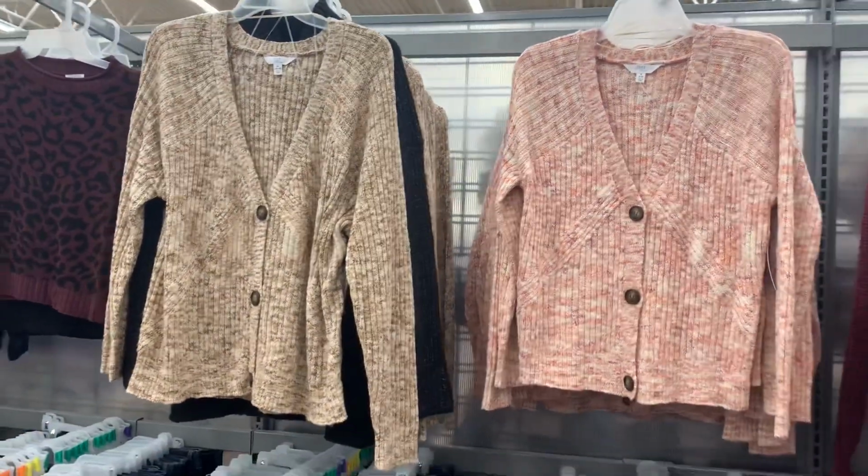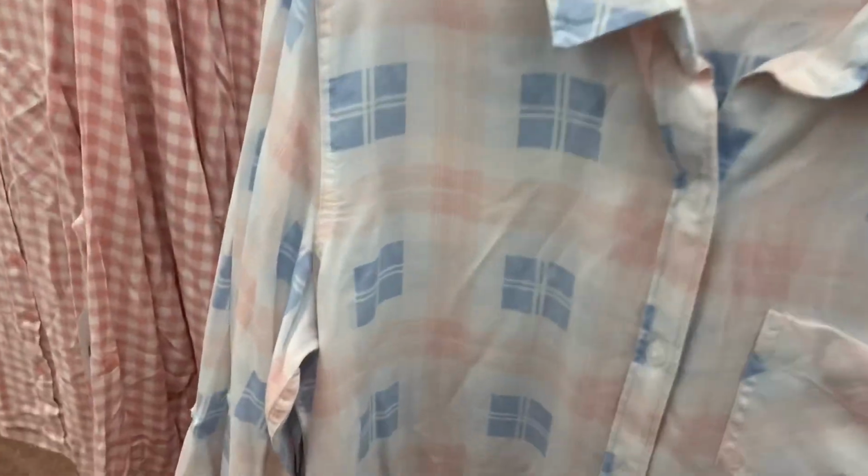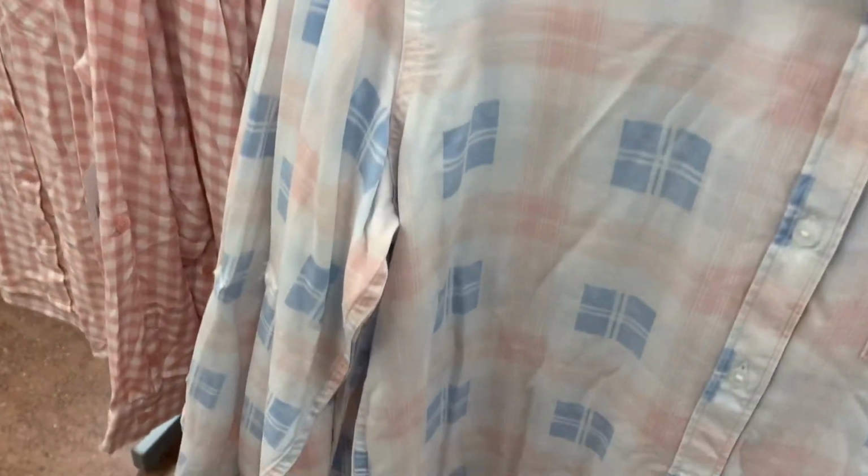All right, let's go see what else I can find. Okay, aren't these so adorable? So they have some new button down shirts, and these are Time and True. Here's the old tag. See, this one looks way different than the other tag I showed you. It's way smaller. The other one's huge. I thought it was almost a different brand.